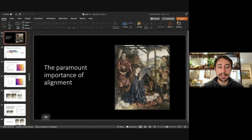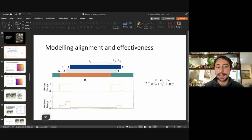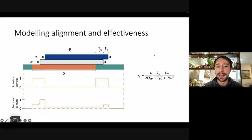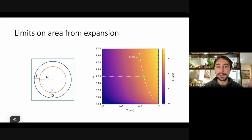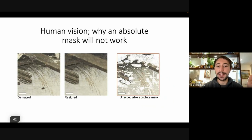So with tolerance in particular, we can model this misalignment by just parameterizing it and understanding what is the minimum feature scale that we can work with to do a reasonable restoration. And this comes from this idea that everything is imperfect. When you apply something like a mask to an artwork, you're not going to precisely position it. So knowing that, what is the minimum size that we can work with? And that's analyzed here to arrive at 500 microns roughly. And in terms of actually generating a mask, one of the major concerns from an ethical standpoint is, are you overpainting?